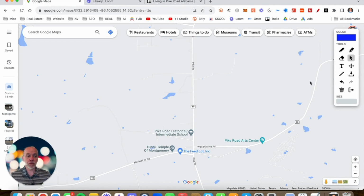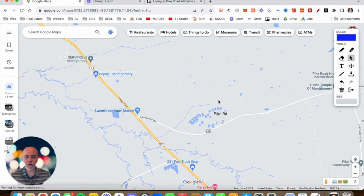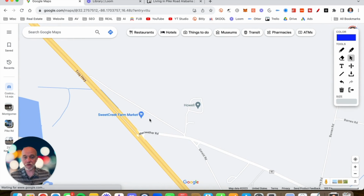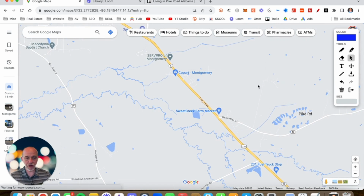Okay, a few of the other attractions that you might want to know about are some restaurants and some non-house related things. One of the places is Sweet Creek Farmers Market. It's a great little farmers market. They have a lot of events for families, and a lot of people stop when they're traveling on 231 to get ice cream or some other little treats. So you've got Sweet Creek Farm there.